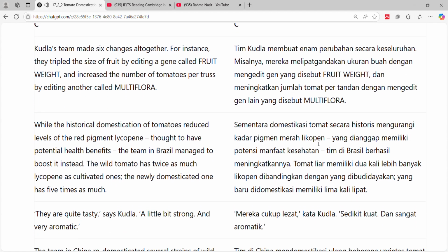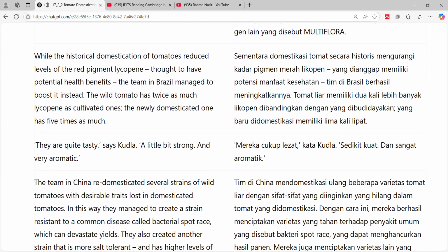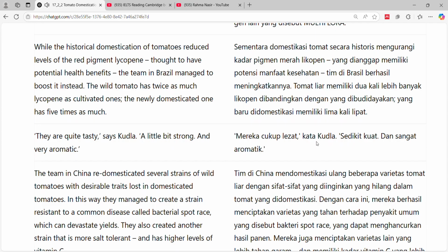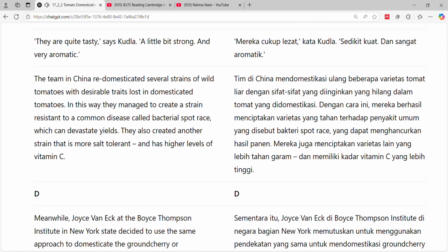Kudla's team made 6 changes altogether. For instance, they tripled the size of fruit by editing a gene called fruit weight, and increased the number of tomatoes per truss by editing another called multiflora. While the historical domestication of tomatoes reduced levels of the red pigment lycopene, thought to have potential health benefits, the team in Brazil managed to boost it instead. The wild tomato has twice as much lycopene as cultivated ones. The newly domesticated one has 5 times as much. They are quite tasty, says Kudla, a little bit strong and very aromatic.